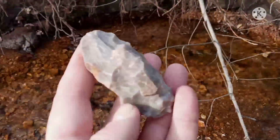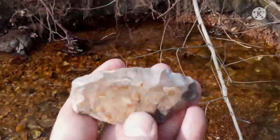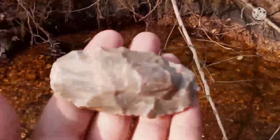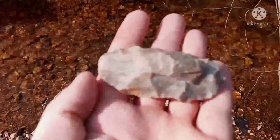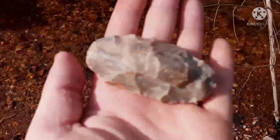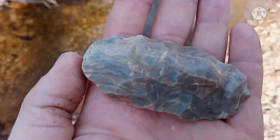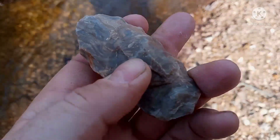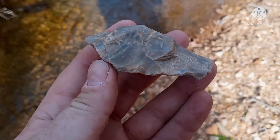Some kind of crude tool. Looks like some kind of preform or blade or knife or a scraper, something like that. You can see it looks like they'd had trouble knapping it. It's got that big stack on the top right there.